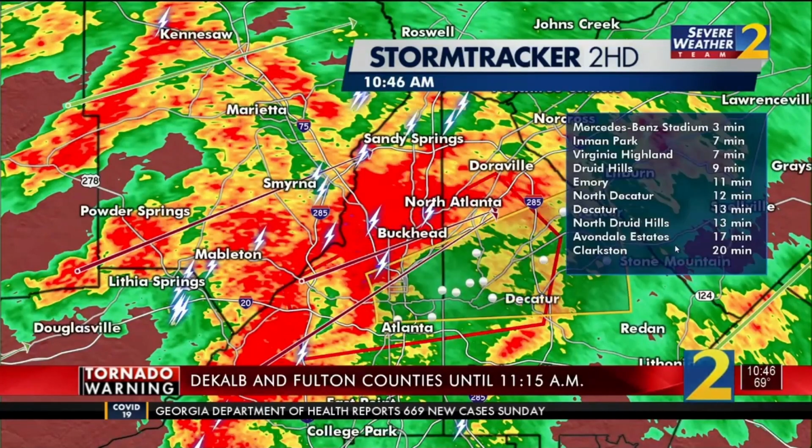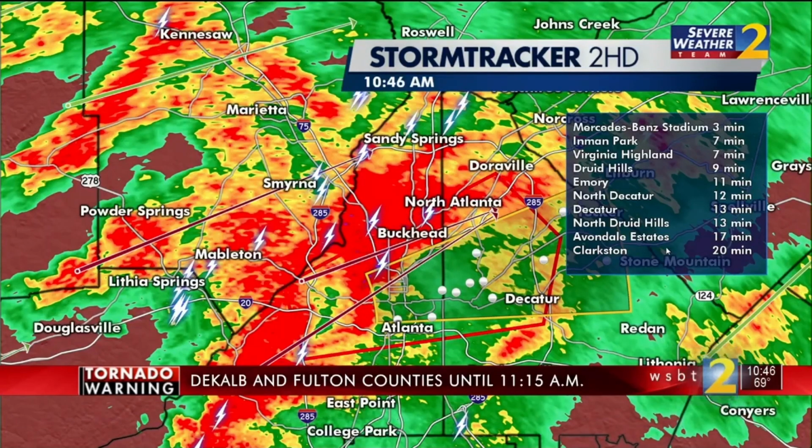Track to the east at about 30 miles per hour. So that's going to move this toward Inman Park in about 7 minutes, Druid Hills in about 9 minutes, Decatur in 13 minutes, North Druid Hills in 12, and Clarkston in about 19 minutes. You've got plenty of time to prepare in DeKalb County. I need you to be doing that right now. But our focus is going to be on Fulton County right now.